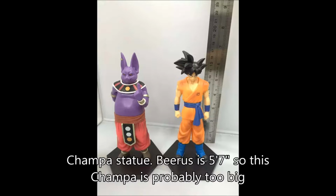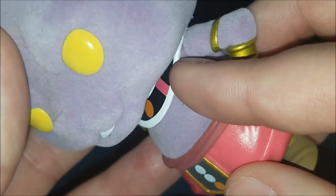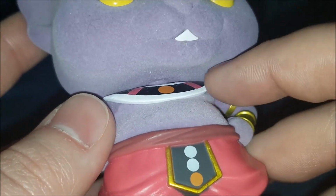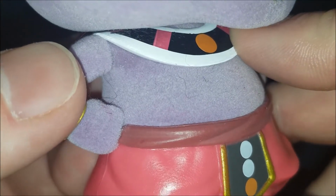I'm trying to figure out what this is. I think it's glue, because it acts like hard glue. It's probably what they use to get this ring thing here to stay down on his body. So it's probably just like glue or something.